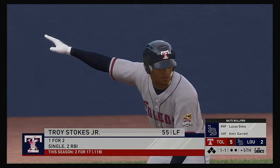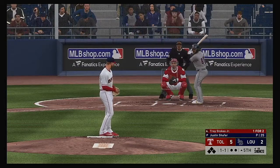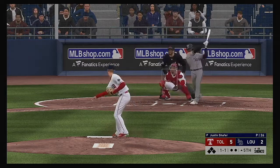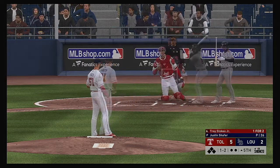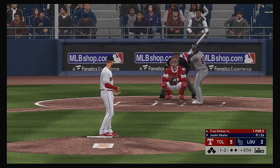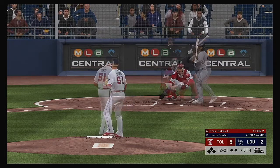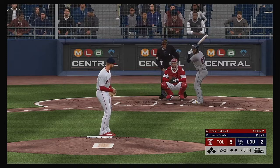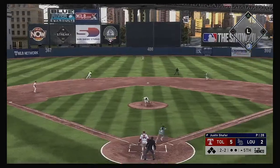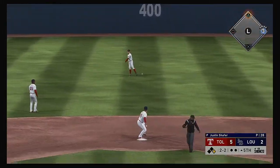Stepping up now, Troy Stokes. He's 1-for-2 in the ball game. A 1-1. Hit in the air down the right field line, but this is just going to wind up being a foul ball. The 1-2 is laid off for ball two. Grounded back up the middle, and that's a base hit, so the pressure's on to open up the inning.